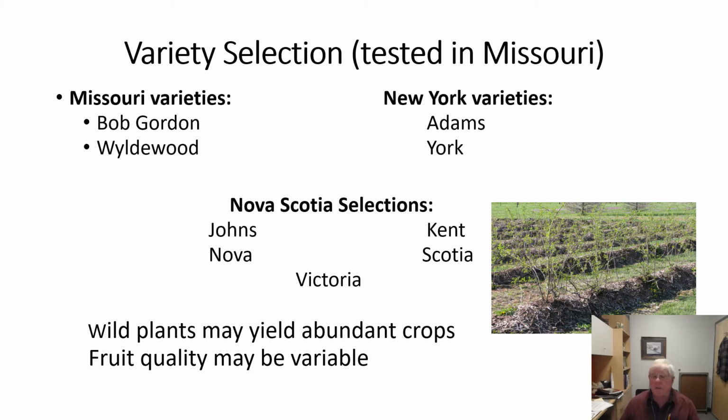Wild elderberry plants can give you a lot of fruit. However, with the wild plants, fruit quality may be variable as compared to a named variety.